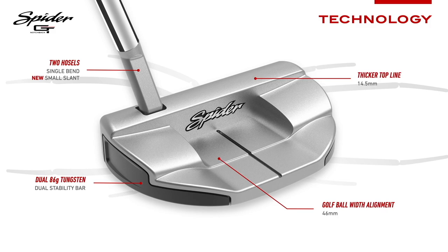As you can see here, the technology has that nice thick top line. Some golfers prefer a thick top line. We provide it on the Notchback. We also have the nice golf ball width that's out there in the cavity.